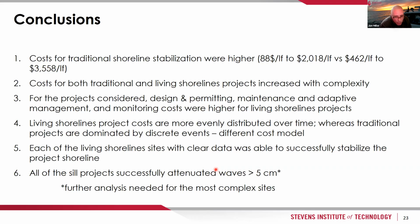And lastly, all of the sill projects were successfully attenuating waves greater than 5 centimeters. I don't know if I mentioned it previously, but the crest heights of all these structures were roughly mean high water, within 1 foot of mean high water, maybe 1.5 feet of mean high water, which is not necessarily a surprise, but when constructed in such a manner, the structures are attenuating waves.